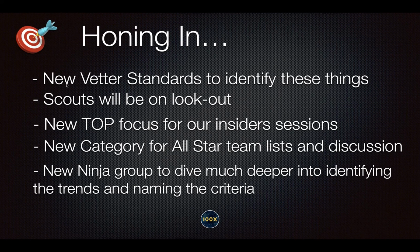The new standards are coming out. I'm going to be meeting with vetters. I'm going to have more meetings with just scouts. I'm going to fine tune, but there will be new vetter standards coming out to identify these criteria and to have that be communicated in the posts pretty soon. But again, do not wait for that. If you're vetting, keep vetting until we have that call.